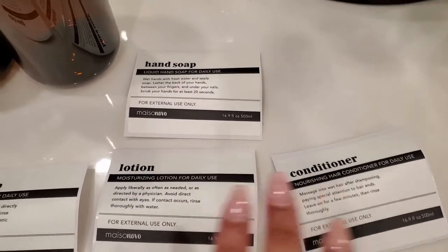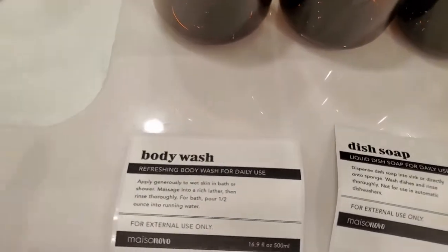So you can choose what you want to label as conditioner. They have lotion, hand soap, dish soap, and body wash.